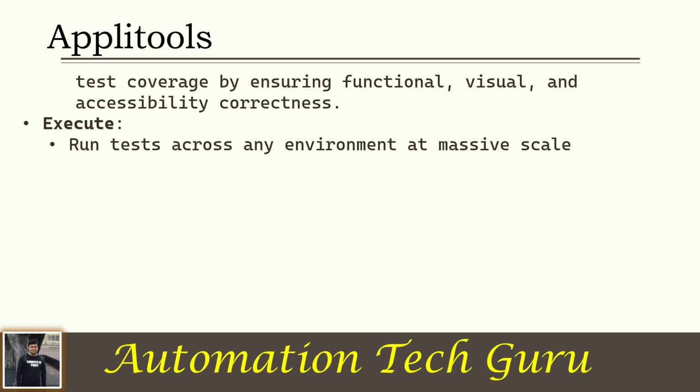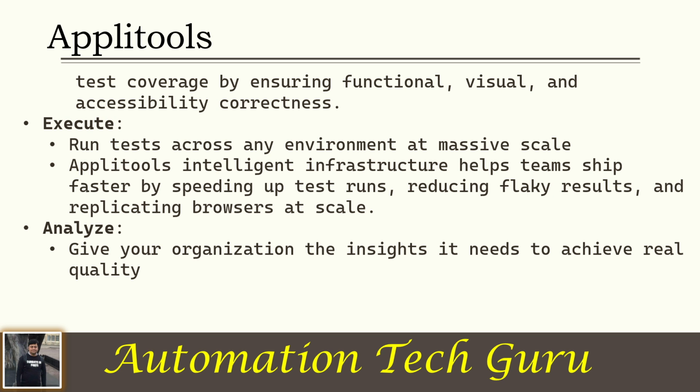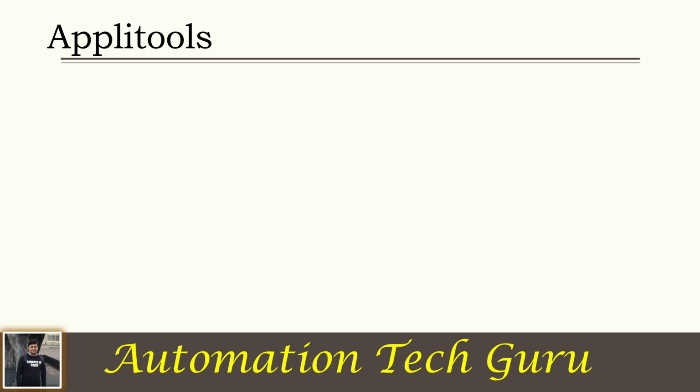Execute. Run tests across any environment at massive scale. Applitools intelligent infrastructure helps teams ship faster by speeding up test runs, reducing flaky results, and replicating browsers at scale. Analyze. Give your organization the insights it needs to achieve real quality. Applitools reporting and analysis solutions make it simple to glean real insights from test suites.